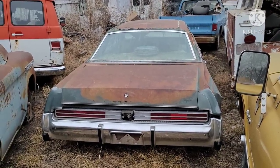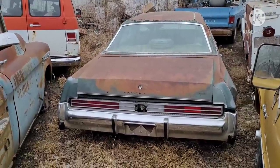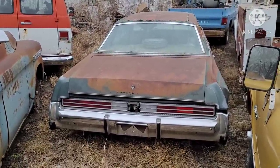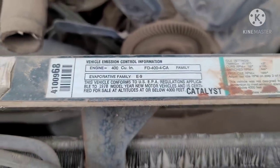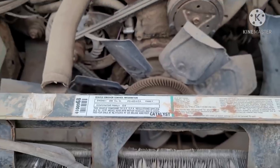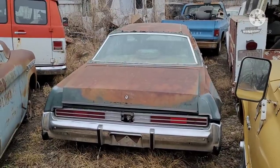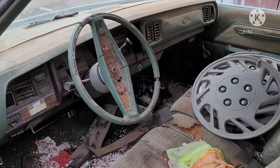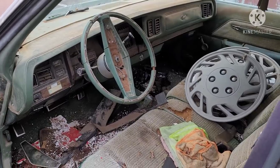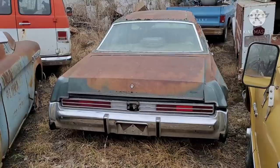I don't know really anything about the motor. I imagine it probably ran when it was parked, but who knows? A lot of these cars kind of get ratty and people park them. It's not like an old pickup where guys will drive them ratty. A car is kind of a bit of a status symbol. So a ratty car, even if it runs and drives, sometimes gets parked because it's just an old car. What do you do with it?